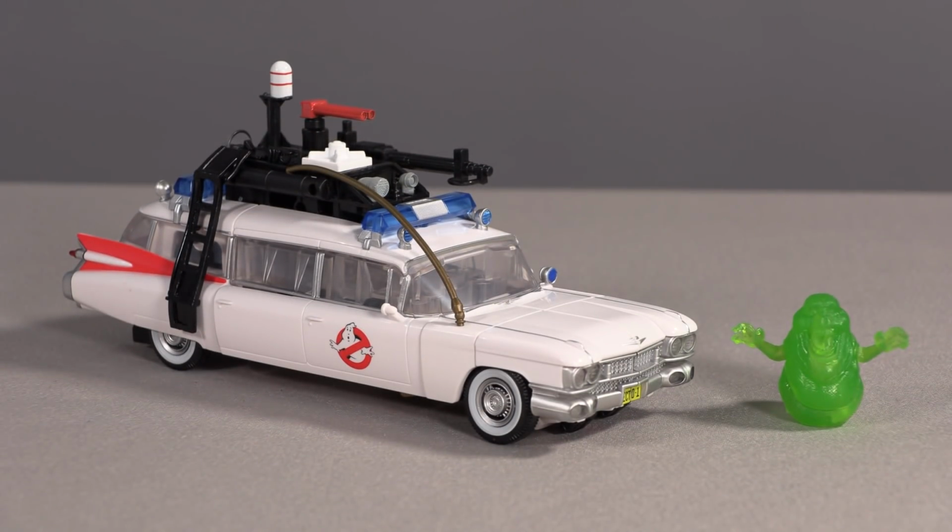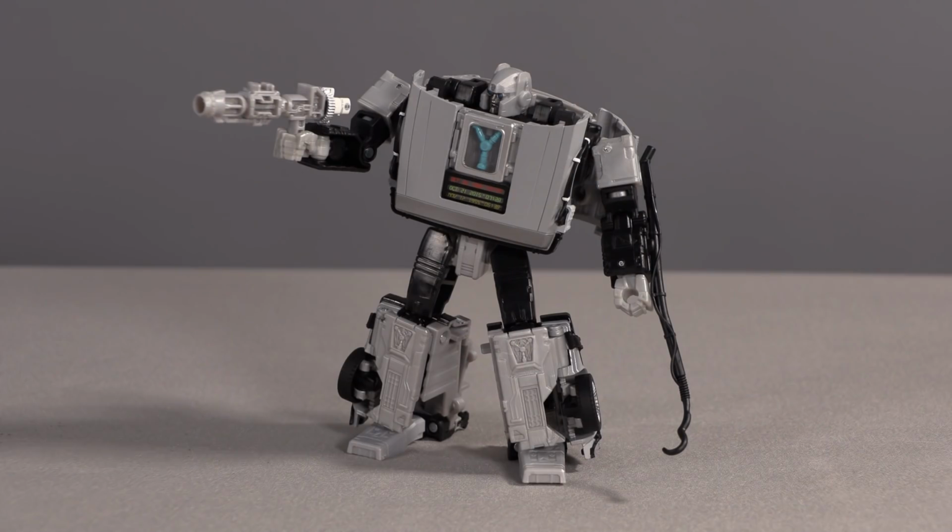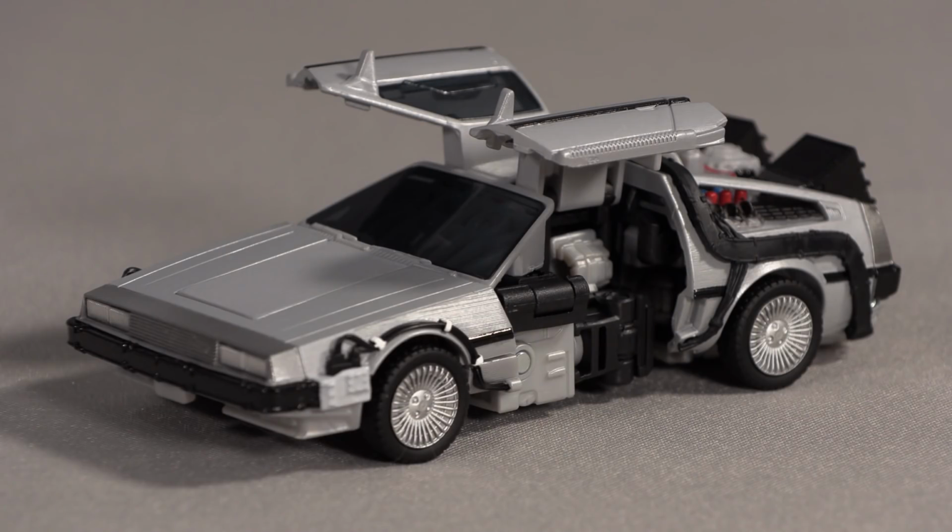It's a nice touch, I guess, but not something I would have missed. As a bot, Ectotron stands between Jetfire and Prime in height in G1 terms. Gigawatt's quality overall is markedly less than Ectotron. As a vehicle, he's serviceable as the DeLorean time machine from the first film.